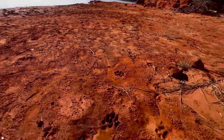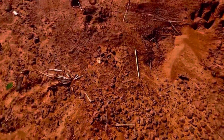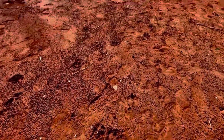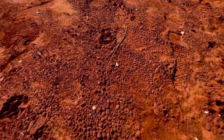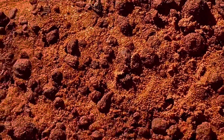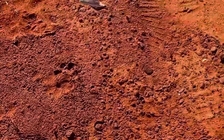Here we go. What are these? They look a little different because they're wet. These are not rose rocks. Yes, they are. This one's pretty rosy. Did you find a rosy one? Mm-hmm. Nice.